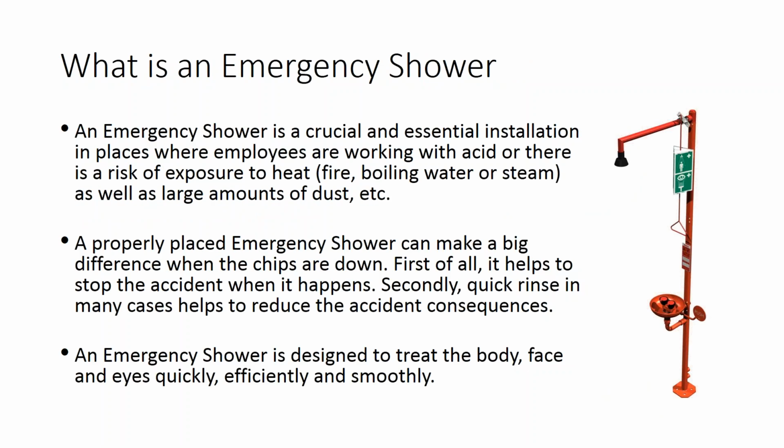What is an emergency shower? An emergency shower is a critical and essential installation for employees that are working with any type of chemicals, a risk of exposure to boiling water or steam or heat, as well as a large amount of dust. A properly placed emergency shower can make a big difference when the chips are down.